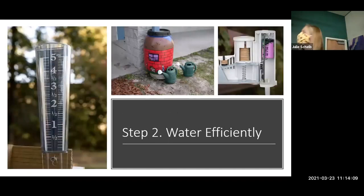Next, we want to consider watering efficiently. So in our Florida-friendly landscape, how we irrigate our plants is really important. Again, we want to choose drought-tolerant plants when appropriate, but even when we can't, there's ways to help have a Florida-friendly landscape that conserves water and still maybe uses some supplemental irrigation. But before you do that, some things to consider. Track the rainfall. It's as simple as using a rain gauge.